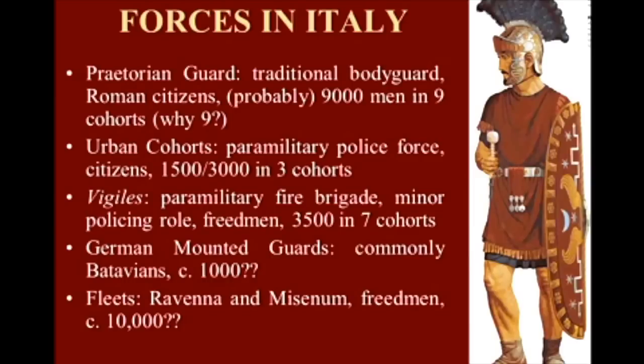Then there's a paramilitary fire brigade. Rome was subject to fires. The vigiles could be called upon to perform military service as well, since they are a sort of paramilitary force. There's probably about 3,500 of them. Then the emperor has his mounted bodyguard, normally recruited from Germans or from Batavians. We think probably about 1,000 strong. And then in Italy as well, he's created 2 fleet bases, 2 permanent fleets, one at Ravenna near Venice, and the other at Misenum on the Bay of Naples.